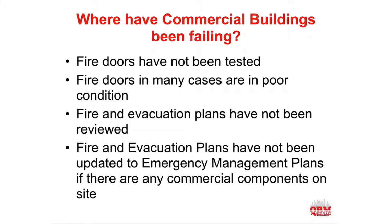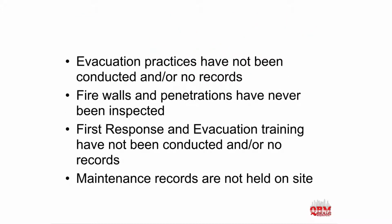So where have commercial properties been failing? Fire doors have never been tested in a lot of areas. And in a number of cases, fire doors are in poor condition. Fire and evacuation plans haven't been upgraded to emergency management plans if they have been developed at all. Evacuation practices haven't been conducted, and firewalls and penetrations have never been inspected. And the number one item on the QBCC list of faults with buildings are firewalls and penetrations. So you've never inspected them, but they've probably never been constructed properly in the first place. And maintenance records are not being held on site.